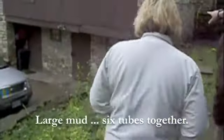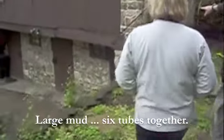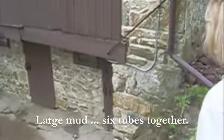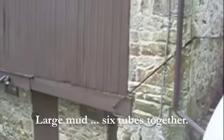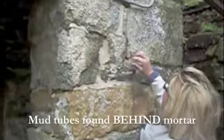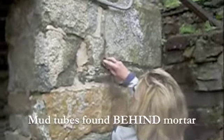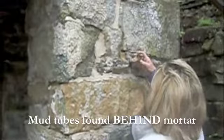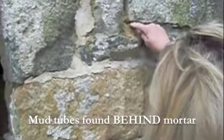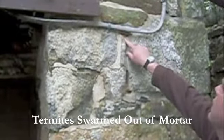Right here. It's large mud. It's about six tubes together. That and one old mud tube on the inside are the only evidence that you can see. Yeah, why not? They came up somewhere. I just broke off.